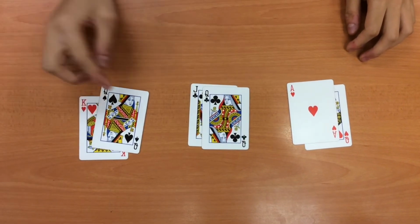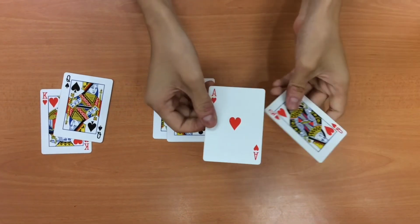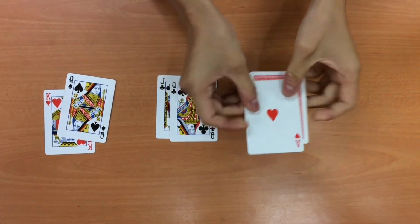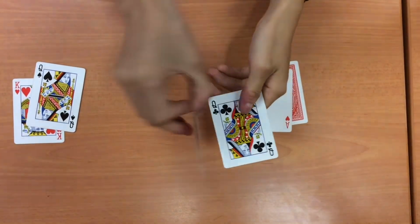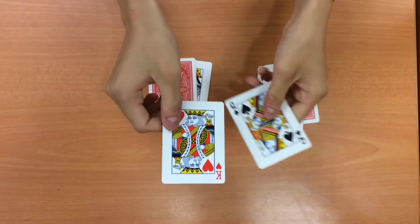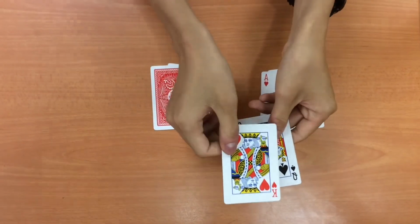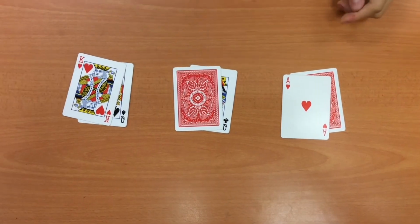As you can see, there are only 3 cases in which the pairs can be dealt out. If the pair consists of both hearts, they are dealt out with the card backs facing each other. If the pair consists of both non-hearts, they are dealt out facing each other. If the pair consists of one heart and one non-heart, then they are both dealt face up with the heart card on top of the non-heart card.